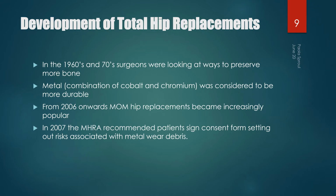MHRA device alerts in relation to metal hips were issued in 2010, 2012, 2013 and 2017. These recommended increased monitoring of patients with metal hips, including yearly blood tests to check metal ion levels.